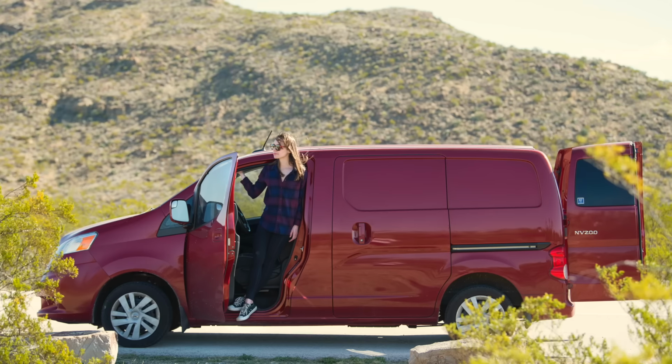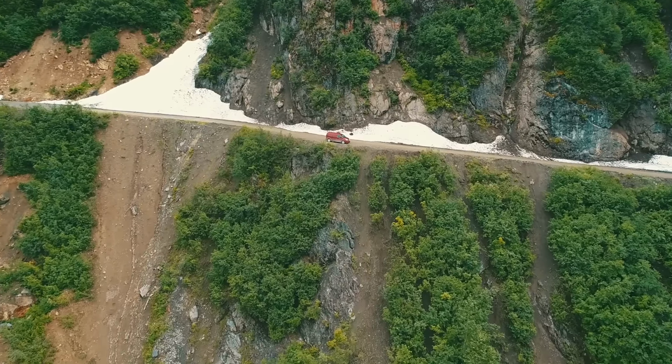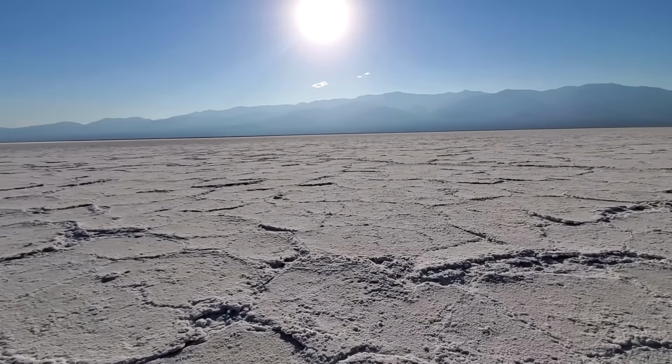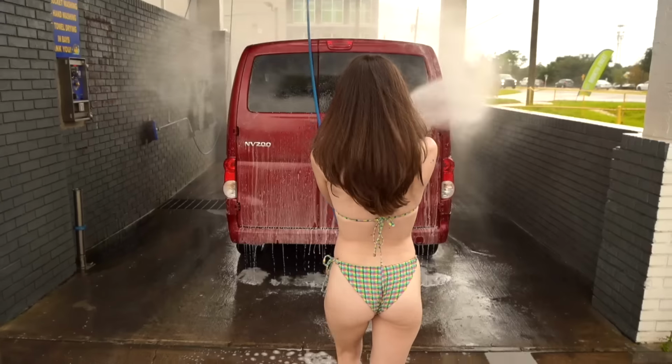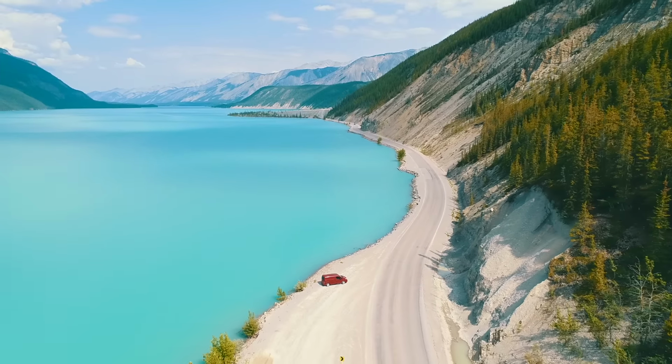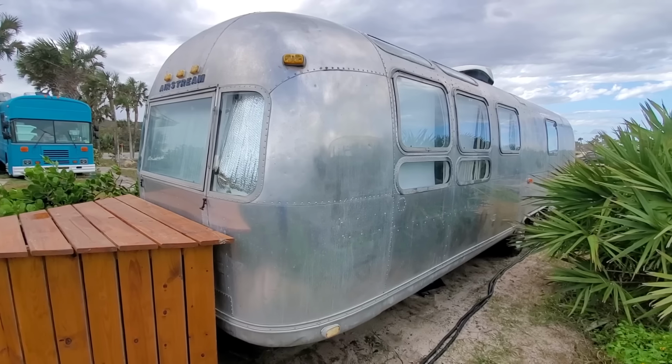Hey, we're Lauren and Steven, and this is our tiny camper van. It may look a little cozy, but we lived comfortably in this thing for 7 months straight on a trip to every single national park in the United States. And we've actually driven it from our home in Florida all the way to Alaska and back again twice. We're going to show you what made us choose a compact van over something bigger like an RV.